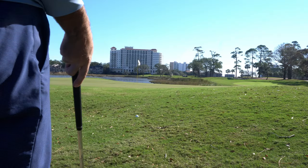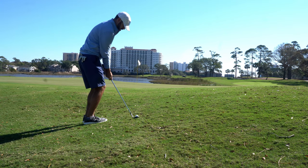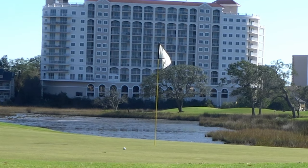Over the back. Tough chip, just got to get it on. Hopefully it trickles down. Should go left or right. Slow down. Be really good. Go in.